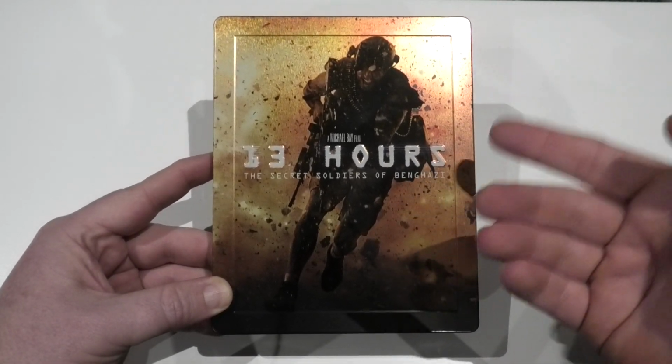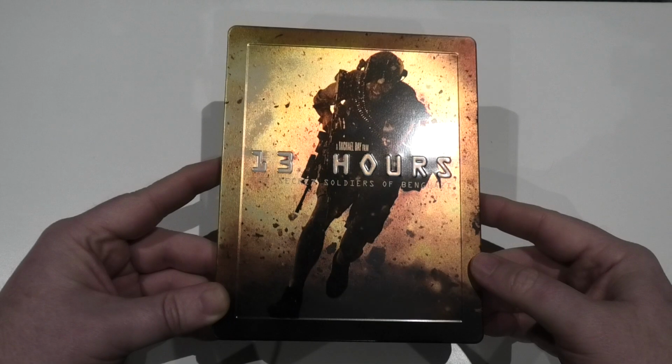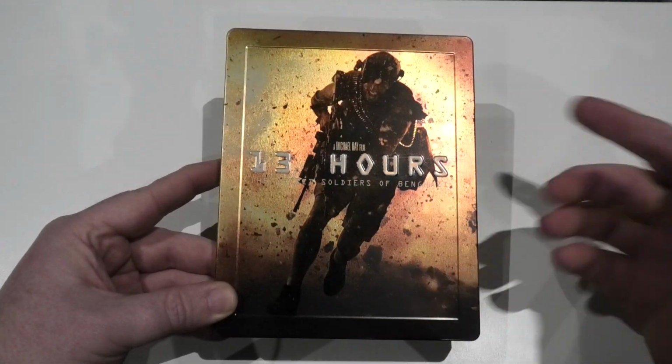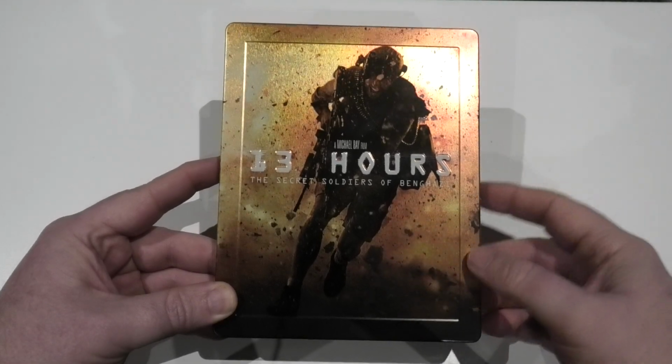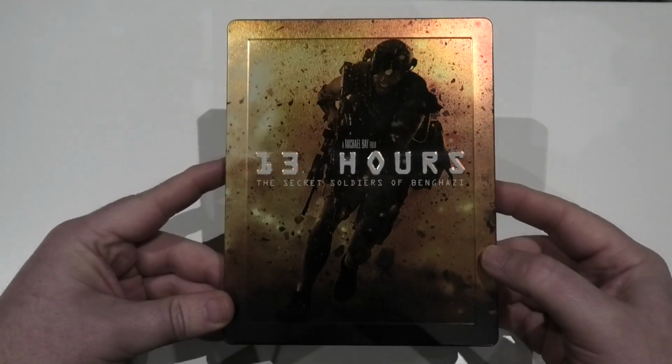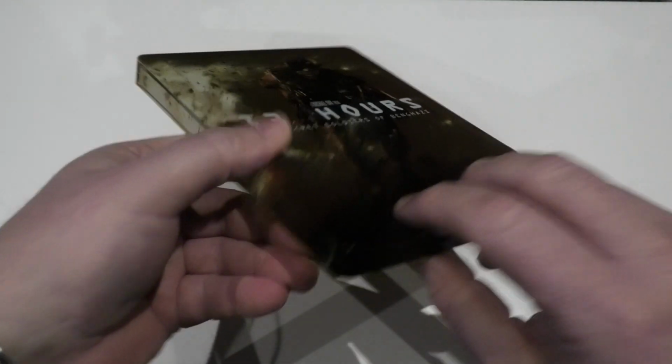You used to get these all the time back in the day, but you don't see them too often nowadays, which is a shame. But as you can see, you get another soldier there. You've got a lot of debris and a lot of fire. The colour scheme is quite striking on this one. It is really beautiful. So I'll take us onto the spine of this one.